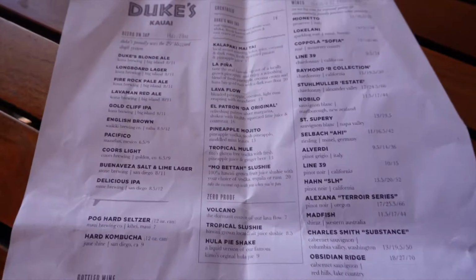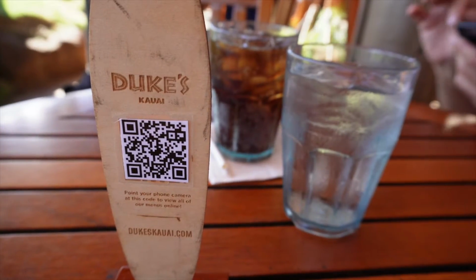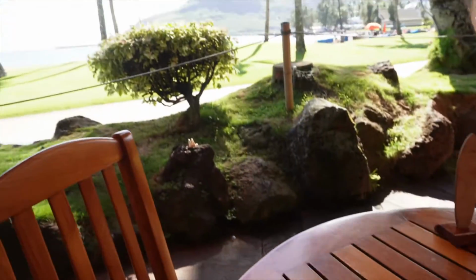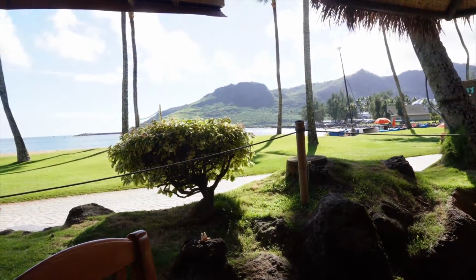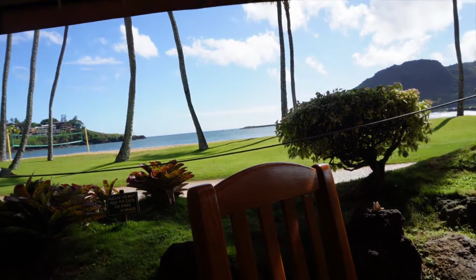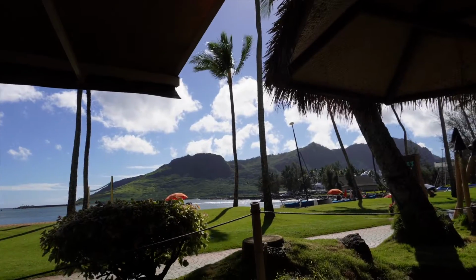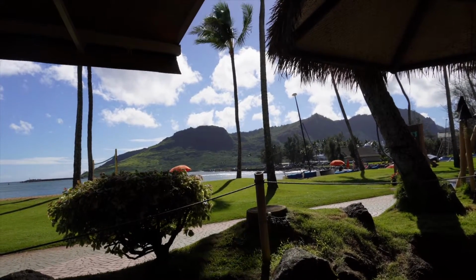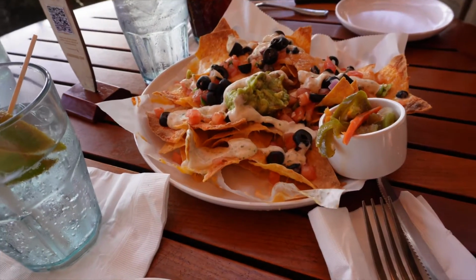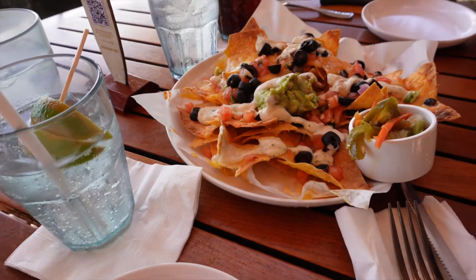It's kind of on the expensive side, but we're just going to have snacks. We had to wait about 20 minutes to get a prime view, which is this one. Pretty incredible view here, right? It says don't feed the cats or the birds. We're just having a snack here. We had some yummy nachos.